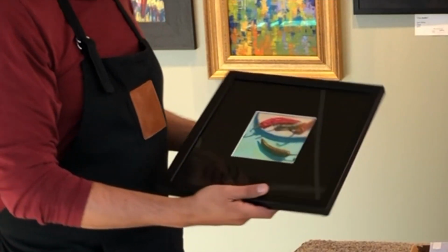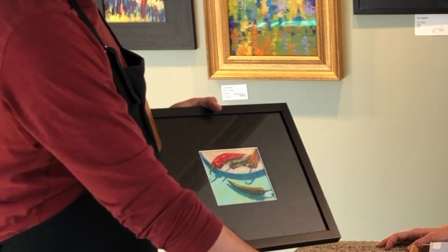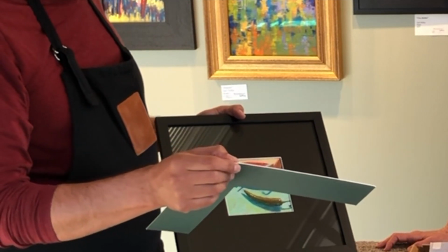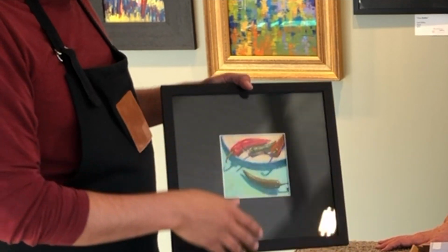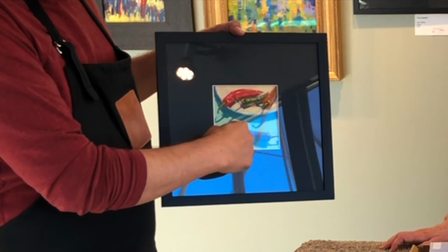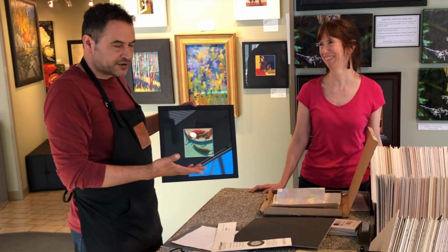Now from there, what we have here is a classic matte cut with a bevel, but underneath this matte, they use, it looks likely, the thickness of maybe another matte board. And that has just lifted that matte up off of the art itself. Because of that lift, when this hangs, a larger trench, as they call it, will allow for dust to fall behind that mat, hopefully. It's never a guarantee.